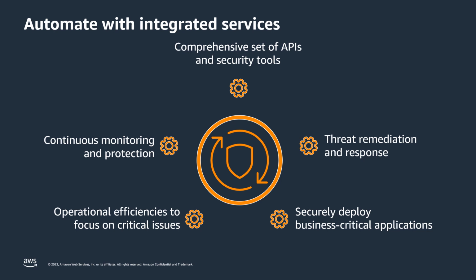AWS offers a wide variety of deeply integrated solutions that can be combined to automate tasks in novel ways, making it easier for your security team to work closely with developers and operations teams to create and deploy code faster and more securely. For example, by employing technologies like machine learning, AWS enables you to automatically and continuously discover, classify, and protect sensitive data in AWS with just a few clicks in the console.